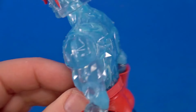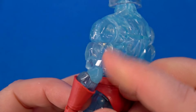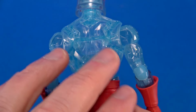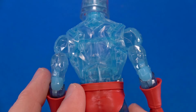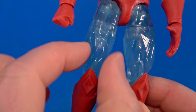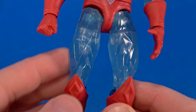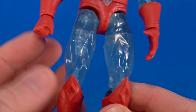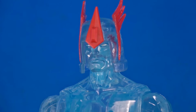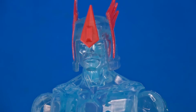You can see the innards a bit, which usually when it comes to clear plastic, you can see the pins coming through and everything else, but the sculpt on top and the way the light hits it does a fantastic job of obscuring that. Especially at the legs. There's big old pins coming down in here, but because of the kaleidoscopiness of the sculpt, you don't notice it. You can't see it. Aha! Chiseled good looks is what I should have led off with, right?